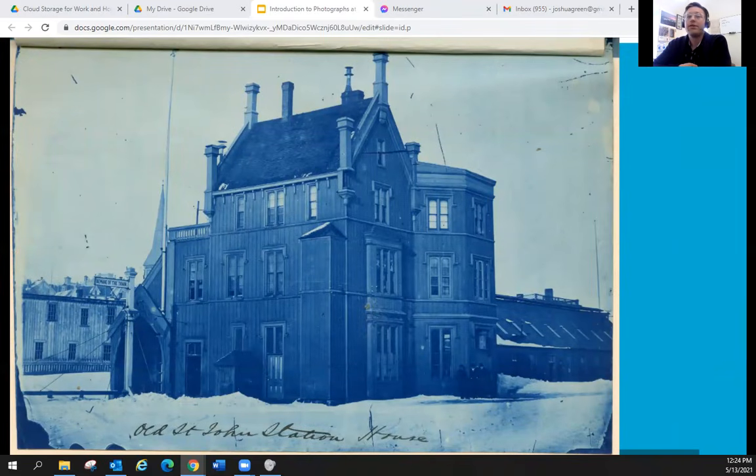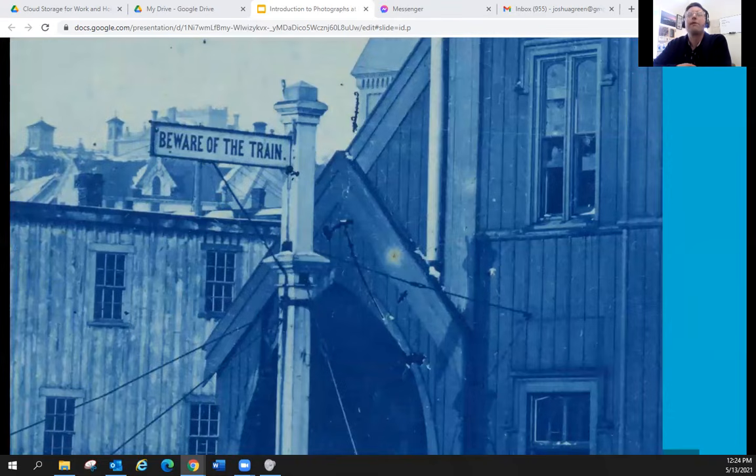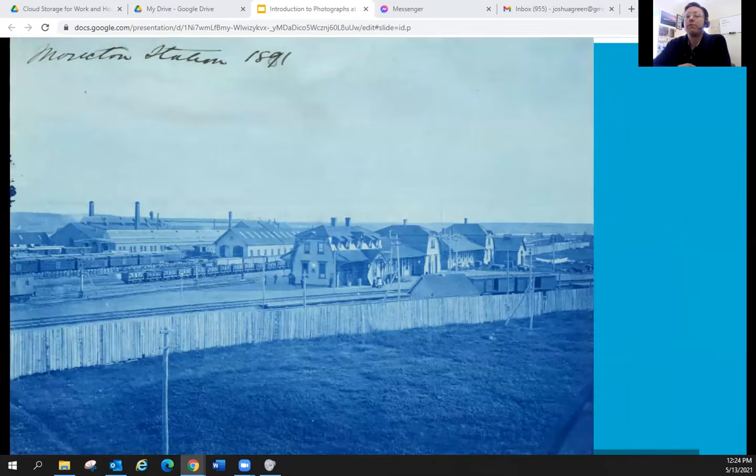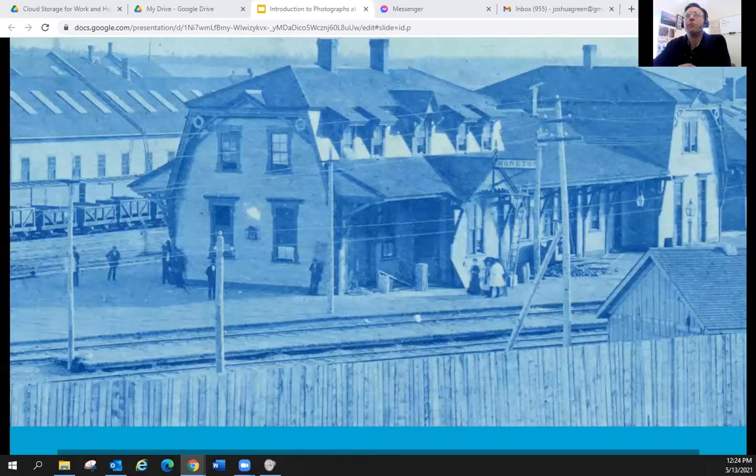The creator of the album did go elsewhere in New Brunswick taking photos, including the superb one of the imposing old St. John ICR station house. Beware of the train. Good advice. There are lots of great early 1890s shots of the ICR complex, in particular in Moncton. This one showing, for instance, the shop and store office building and some employees outside and machinery. And a beautiful overview of Moncton Station in 1891. And here's a zoom in close up of that.